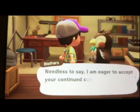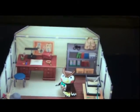Yep, 13 more donations. Apparently Blathers wants 15 in order to get the museum. Honestly, that seems kind of harsh, but actually, it is quite doable. There we go. Let's pick up some seashells. And yesterday, Goldie sent out... Yes, that Goldie.